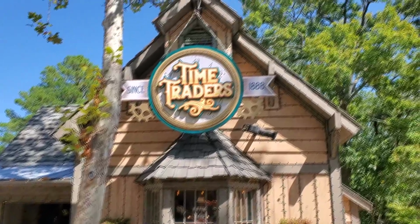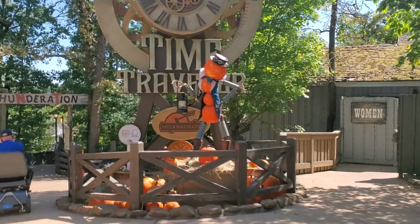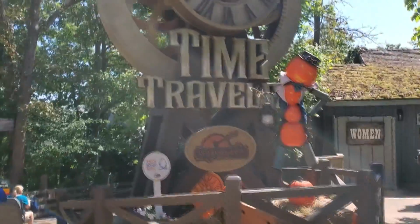But our first stop, we're going to head over and go catch rides on Time Traveler. And gotta love the pumpkin there. I do like the jack-o'-lanterns that they've got.